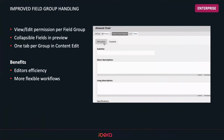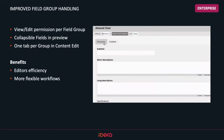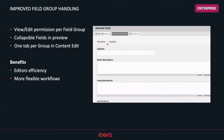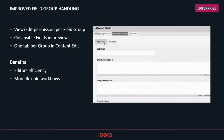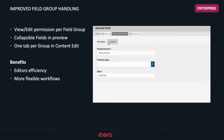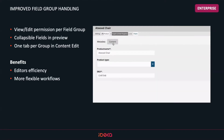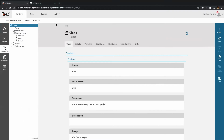So I think this is a very important improvement that we've done, which is the way we manage or handle field groups. So we've added permission at the field group level. Just additional information, the permission is an enterprise feature. So in this, you can actually say a specific user can edit or view this field group or not while editing. And the other minor UI changes that we've done in regards to a field group is, let me actually go to the demo and show you how it's done.